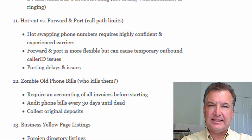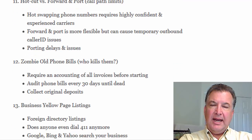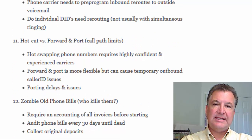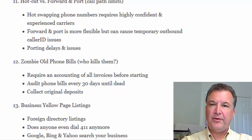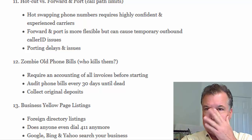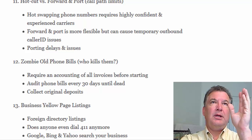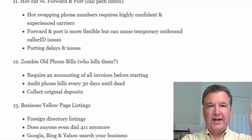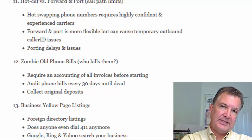All right, next is hot cut and forward and port. Now, when you're going from an old phone system to a new VoIP phone system, the problem is you're going to want to keep probably your old phone number because it's published everywhere, right? So hot swapping is where your 714-525-8100 works in your old phone, and now at 10 o'clock in the morning or at midnight, whenever you want to switch it over, it has to work in the new phone system.